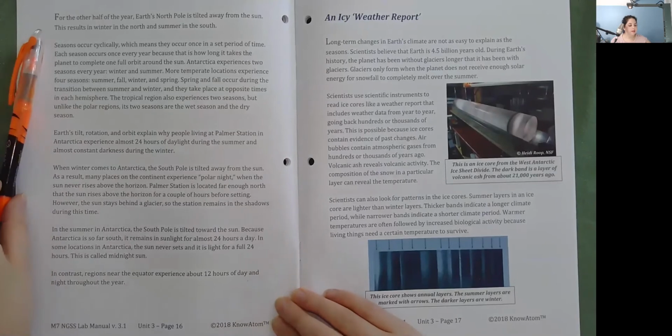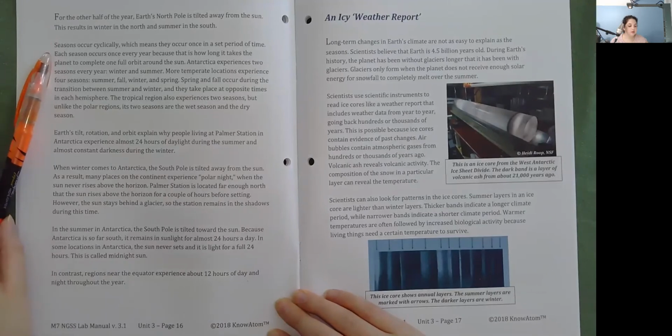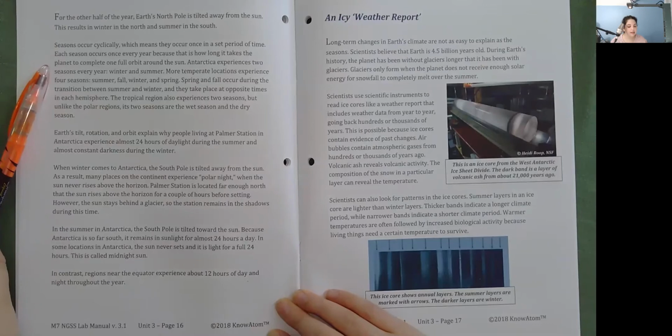For the other half of the year, Earth's North Pole is tilted away from the sun. This results in winter in the north and summer in the south. Seasons occur cyclically, which means they occur once in a set period of time. Each season occurs once every year because that is how long it takes the planet to complete one full orbit around the sun.